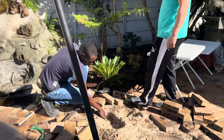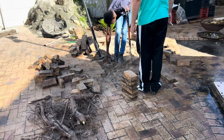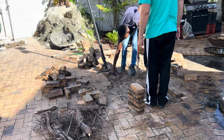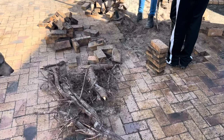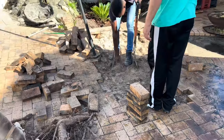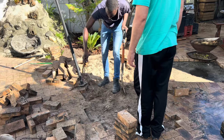The other side of the paving. So the paving was standing up over there, and a few of our friends and Henry actually wondered if it's not a root of a tree, and it seems to have been exactly that. So we've got Joseph removing the roots, and then he'll lay the paving back down.